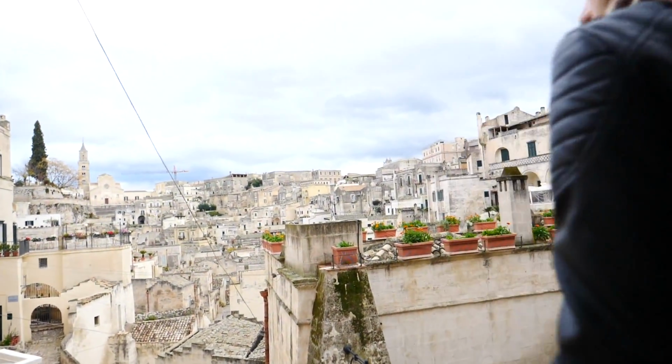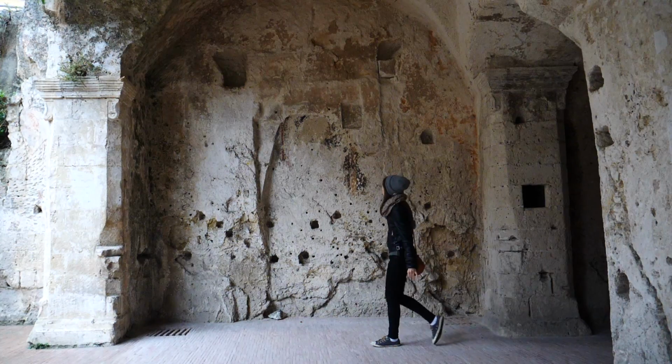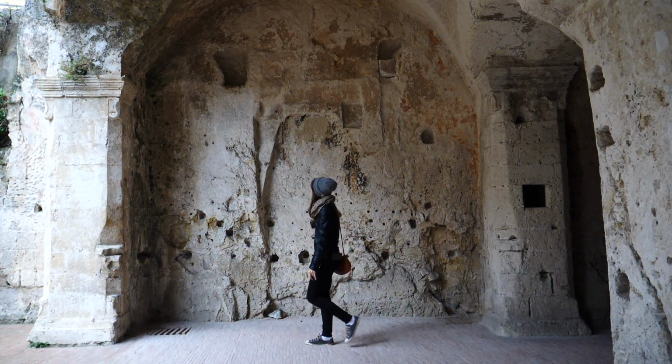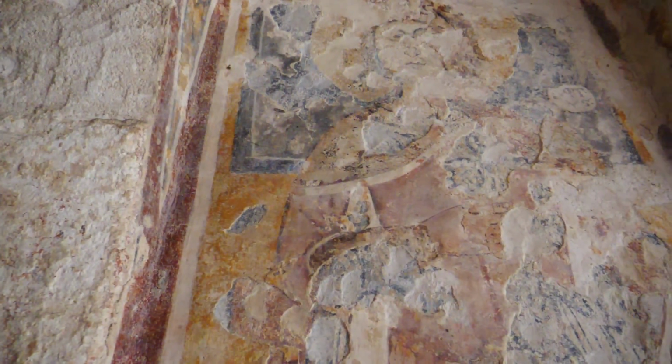After visiting Palombaro Lungo, we also found ourselves in front of the ruins of Chiesa del Santo Spirito. Today the church sits beneath Piazza Vittorio Veneto, and though the place looks weathered, you can still make out some of the frescoes on the walls.